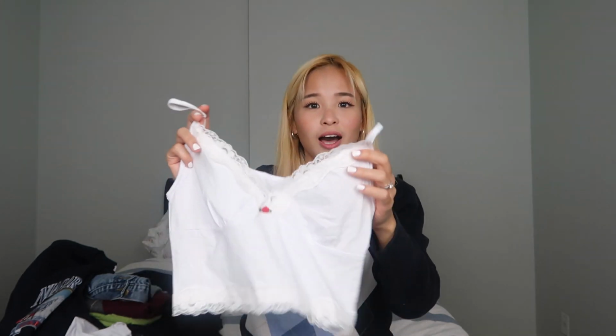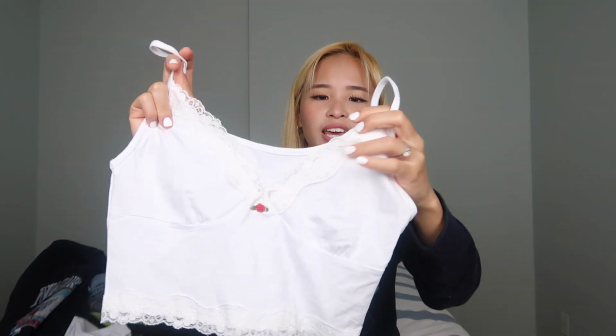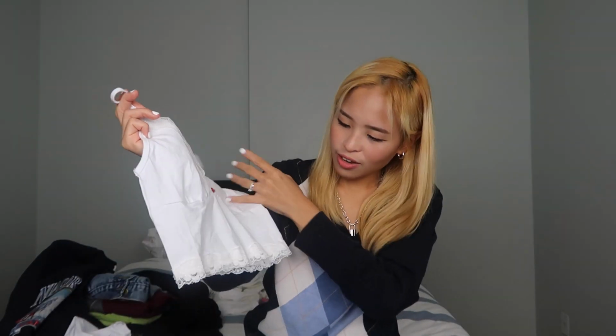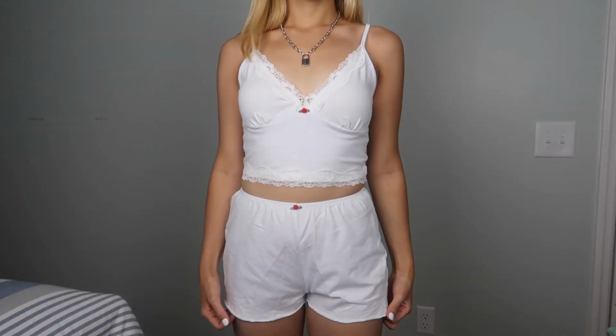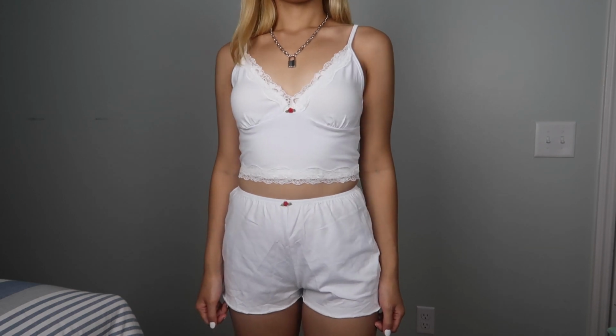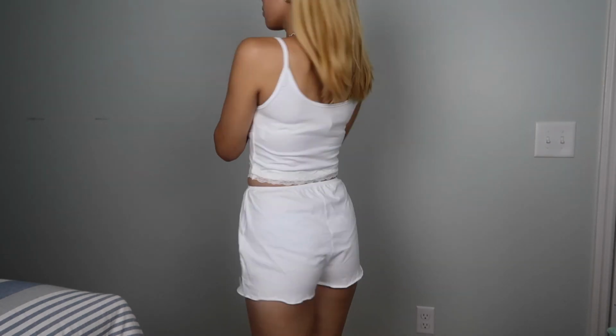Moving on, the next item that I got is actually a set. It came with this cami top and the shorts. As you can see, it's just white shorts, but it has this rose detail in the middle, which I thought was super cute. And the top has a lace right here in the chest part, and there's a rose again, which I really love. Oh, there's a lace on the bottom too. The quality of this is really good. It's not see-through at all, and I just love how it looks, it's super dainty.